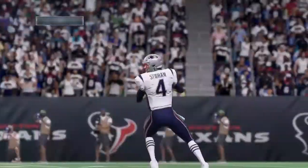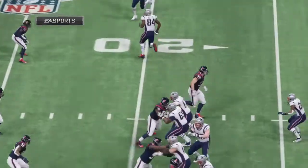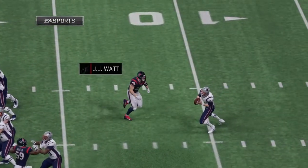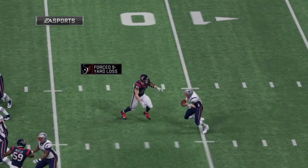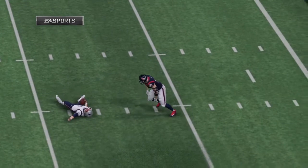Well, they went with the nickel. They throw in an extra defensive back. Coverage was very good. Yeah, it was exactly as you would expect. A passing down, you bring in the nickel package. Just as you described, the coverage was excellent and allowed one of their linemen to end up getting to the quarterback.